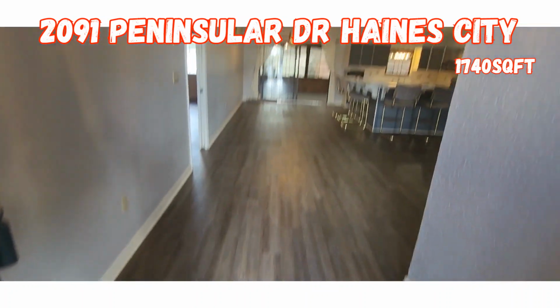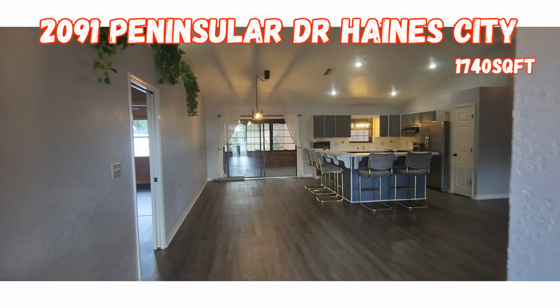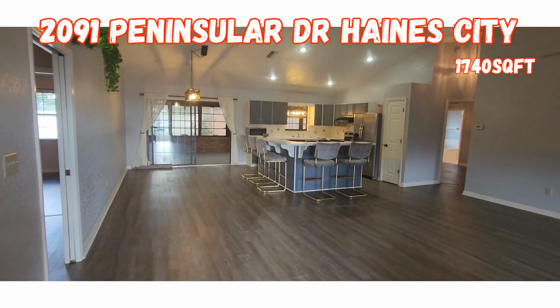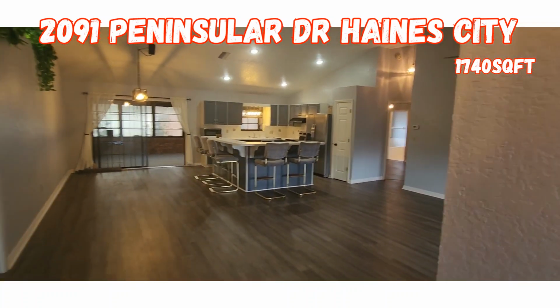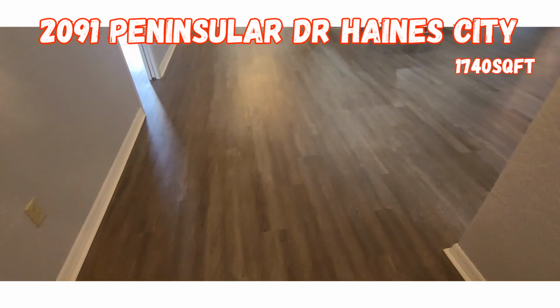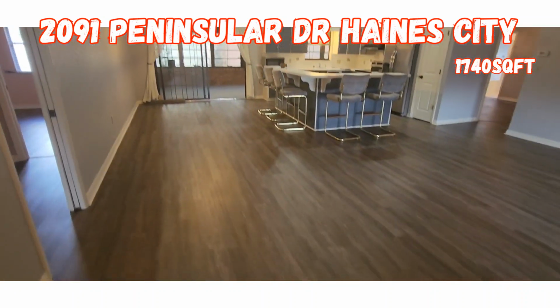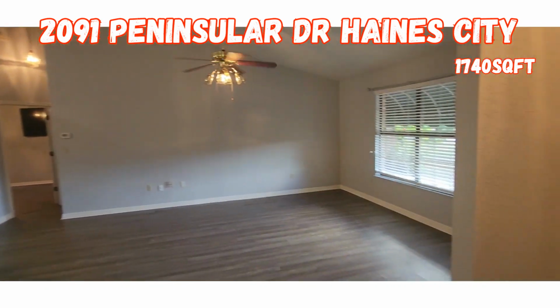WD-40 to fix that. Okay, so I did see a little prior patch on the ceiling where it looked like a seam in the drywall just was redone. So I asked about the roof, and she said it was 2020, so it was probably before then. I mean, really nicely painted in here.